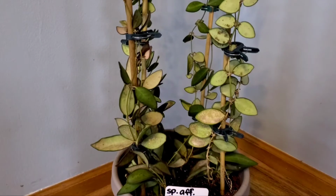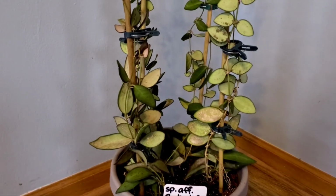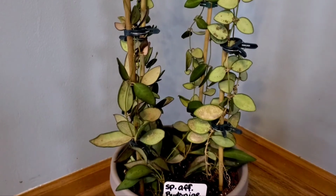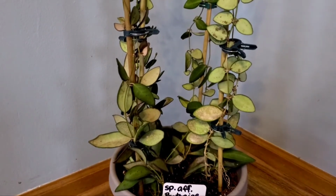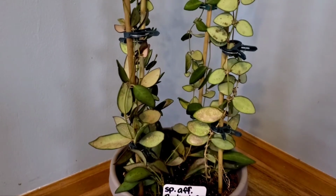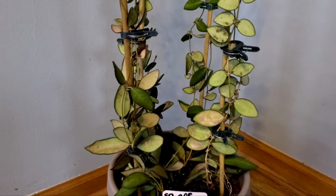Sometimes it will just be labeled, you know, of the bilobata for everything, or a burtoniae, but it's an sp. aff. burtoniae. There's two different varieties. I actually thought that was the same way, but no, those are two different varieties. So with that, it's a bit confusing.